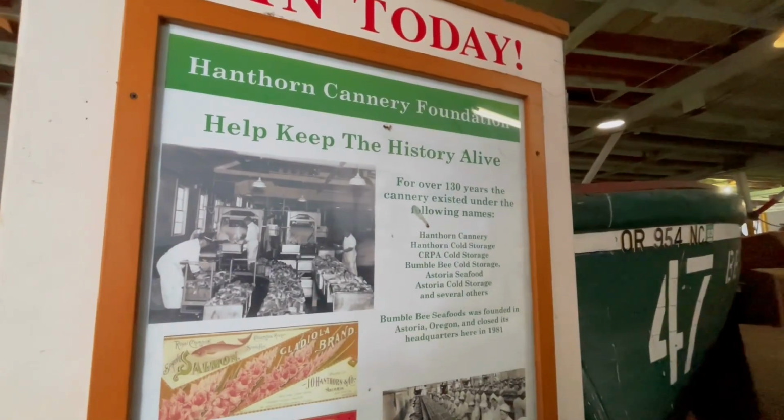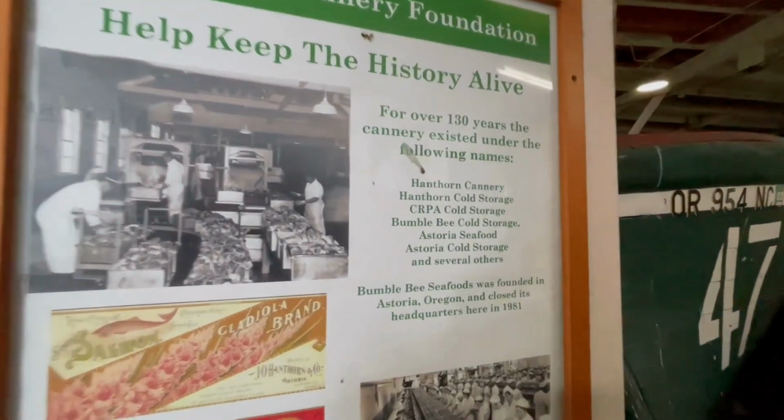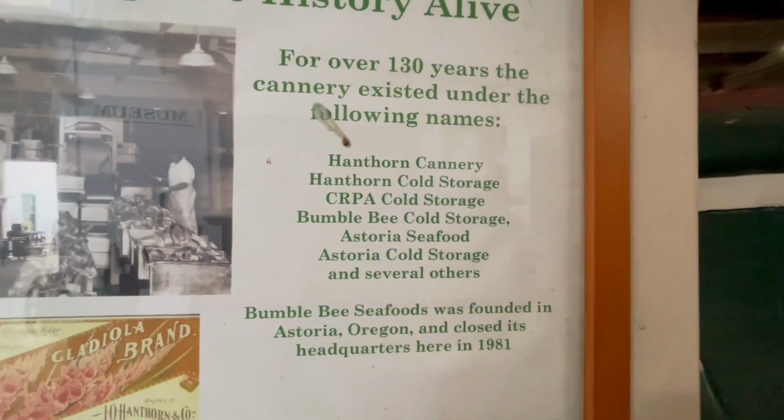Help keep the history alive. For over 130 years, the cannery exists under the following names. Some of these names are super familiar. Now, while I'm here in the Astoria area, I keep learning about the canning history here. In fact, whenever I stopped over at the Columbia River Maritime Museum, there was an entire section about how the legacy of the canning industry really made Astoria boom. And then also how families would work from family member to family member, either in the canneries or on the boats bringing in the fish. And that this area was a major salmon port at one point.